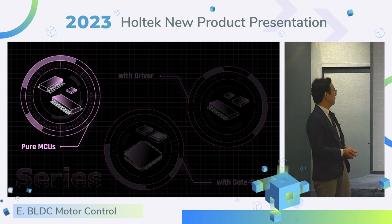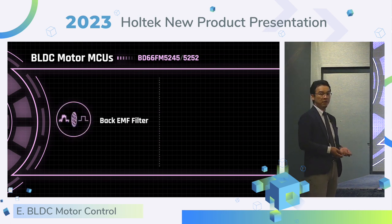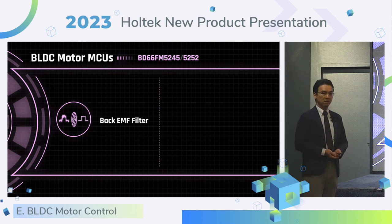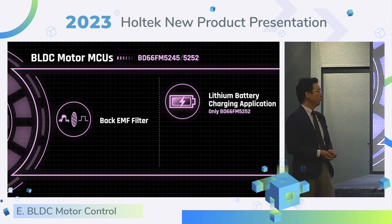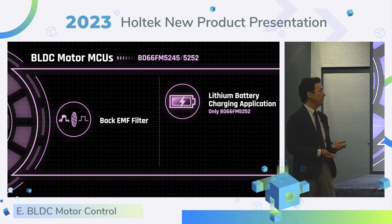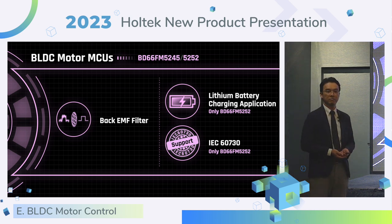First, we have BD66FM5245 and 5252. One of its key features is back EMF filter, which can make sensorless phase change nice and clean, lower the motor vibration and reduce the noise. And exclusively for 5252, it is suitable for lithium battery charging application because internally it has an accurate reference voltage source and also a reverse OP amplifier. And it also supports international IEC certificate, which has self-check inspection mechanism.